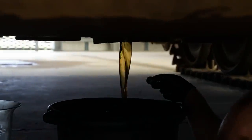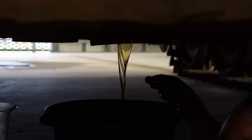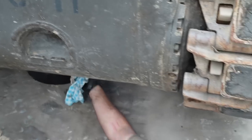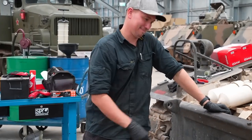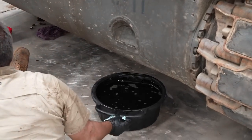Yeah, it would. It's made its own little vortex in there, because it really shouldn't be running out that fast. Oh, you got the rocker cover off, haven't you? Is it all out? No, it's still going. Well, it's 16 litres, isn't it? Yeah, 16 litres. And you sucked how much out of that? A fair bit, probably.